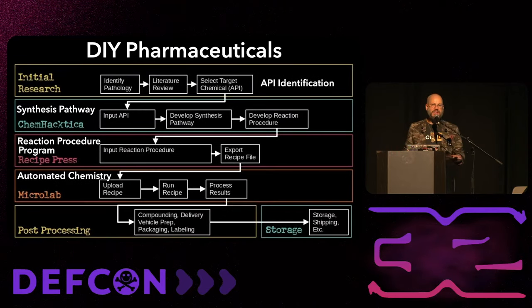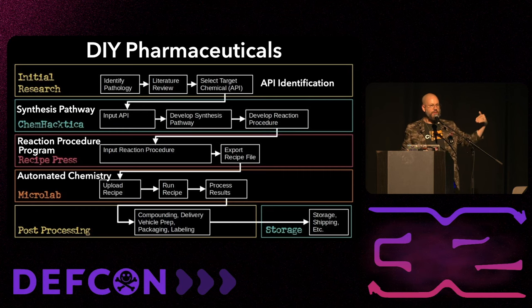Here's how it kind of stacks together. This is a flowchart that was sort of put together. You want to, again, figure out what is wrong in a medical sense. That's your first bar there. Then you need to figure out what the active pharmaceutical ingredient is. I know all of you hackers think of something very different when we say API, but API also stands for active pharmaceutical ingredient. Then you develop the synthesis pathway, you get a procedure for it, and then you develop a file that the machine will run.